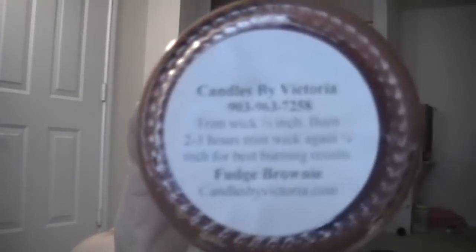This one is fudge brownie, and it just smells like a fudge brownie. For me, the scent shot smells more like brownie batter, but once the candle melts and the scent pools, the scent throw is out there, and it smells like a fudge brownie.